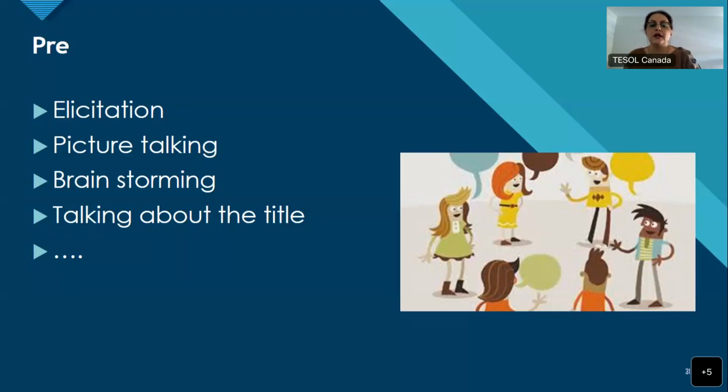Another pre-speaking teaching activity could be picture talking. Look at the pictures. Usually books are pictorial, so they can look at the pictures and talk about them. Can you guess what happened? What are they talking about? Who are they? Okay, let's listen and find out. Look at the dialogue and then listen to find out.